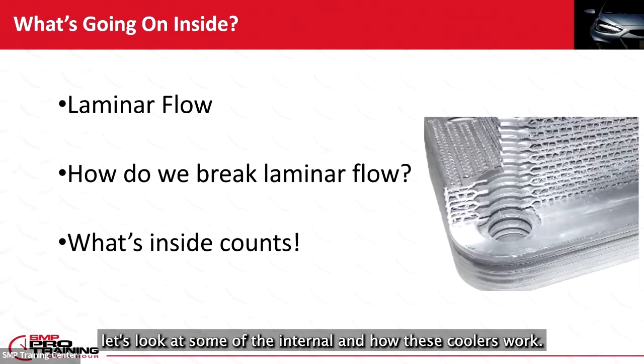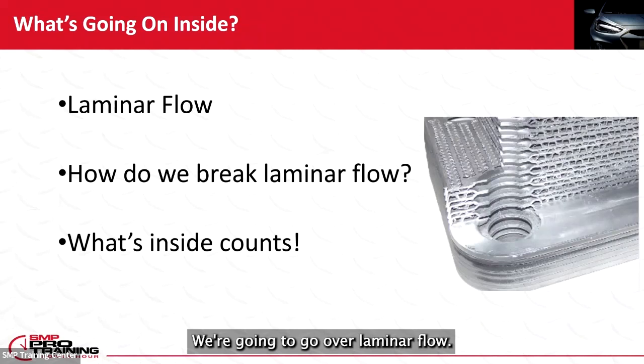Now that we've talked about the construction types, let's look at some of the internals and how these coolers work. We're going to go over laminar flow, what that is, why we want to break it up, as well as what's inside and why it matters and why that counts.